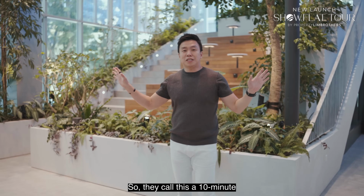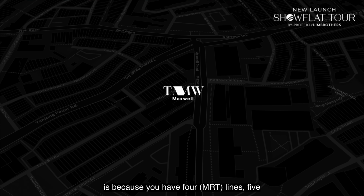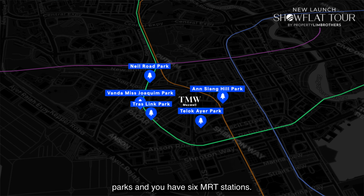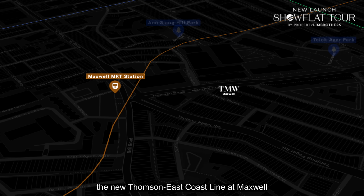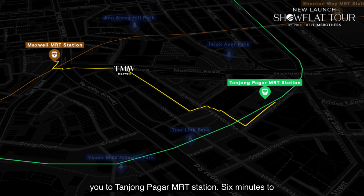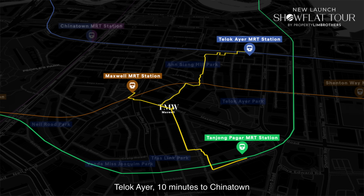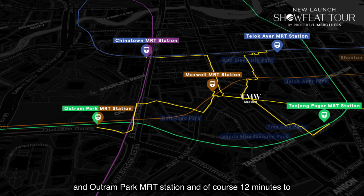So they call this a 10-minute neighborhood in TMW Maxwell. The reason is because you have 4 lines, 5 parks, and you have 6 MRT stations. So just 2 minutes will bring you to the new Thomson East Coast Line at Maxwell MRT. Within 4 minutes, that will bring you to Tanjong Pagar, 6 minutes to Telok Ayer, 10 minutes to Chinatown and Outram Park MRT station, and of course 12 minutes to Shenton Way.